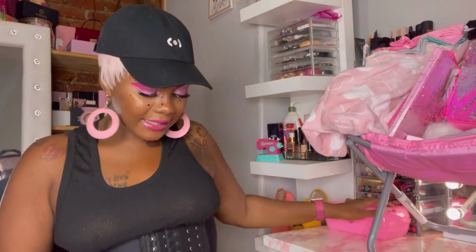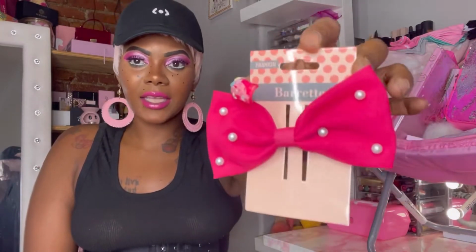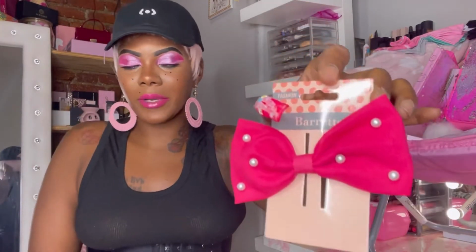Okay. The next item I have, also from Dollar Tree. This was just a fashion barrette. It was cute. It was pink. I was feeling it. Excuse my nails. I've been very busy. And I've got stuff planned next week, so my nails are going to be done.